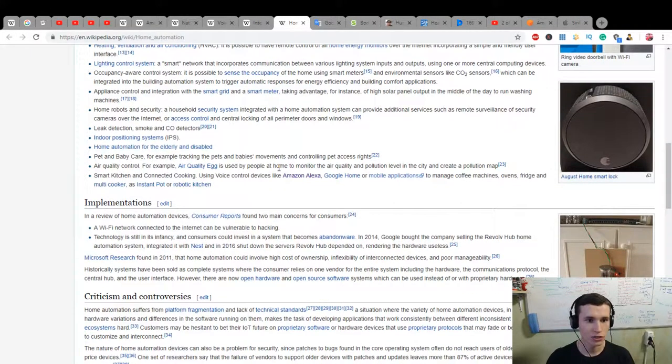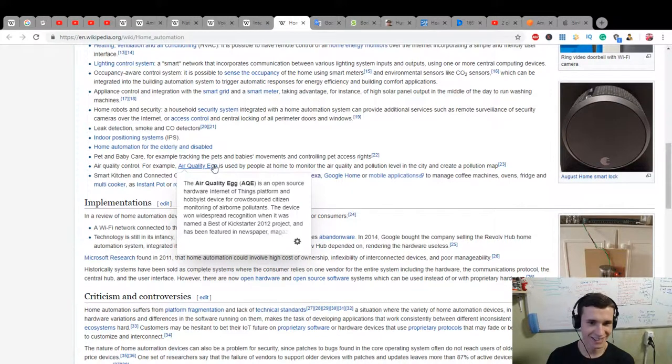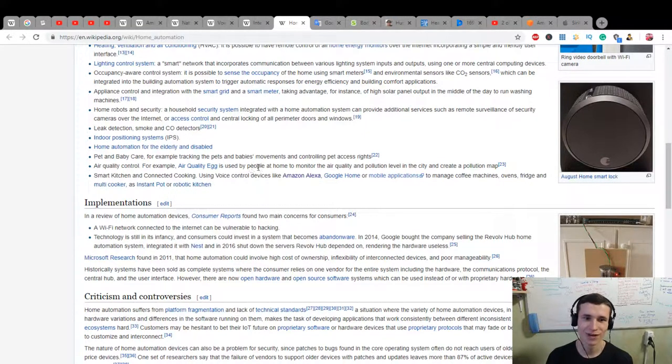Okay, home automation for the elderly and disabled. Pet and baby care, for example, tracking the pets' and babies' movements and controlling pet access rights. Air quality control, for example, Air Quality Egg is an open source hardware Internet of Things platform and hobbyist device for citizen monitoring of airborne pollutants. It is used by people at home to monitor the air quality and pollution level in the city and create a pollution map.